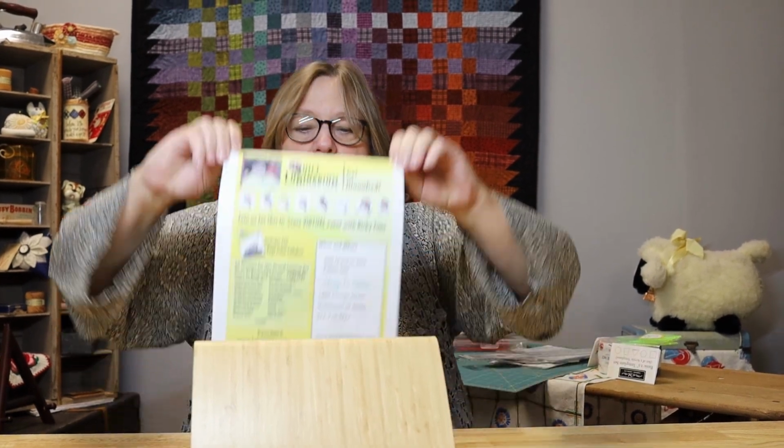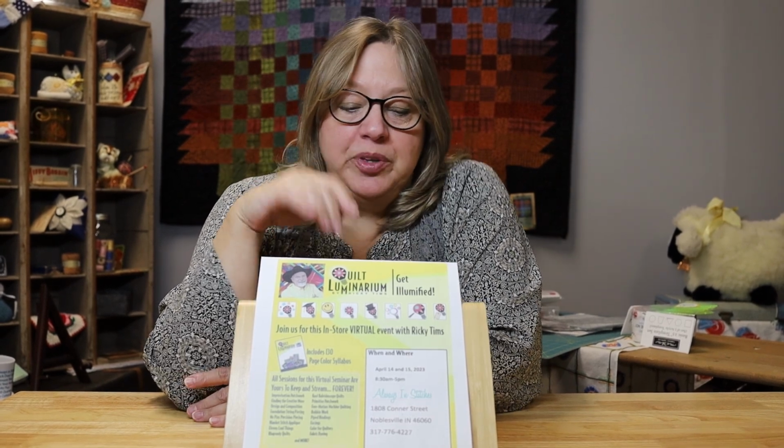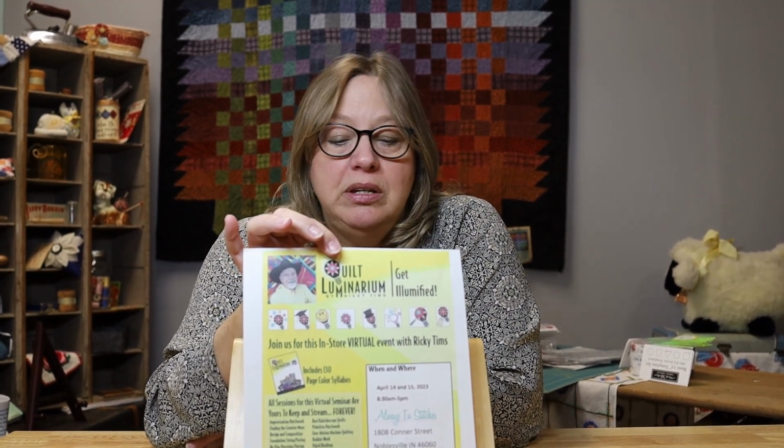And then the other thing I want to talk about is this. So, oops, let me fold that part over so maybe it'll stand up a little better. So there you go. So this is coming, and this is so cool. Those of you who know Ricky Timms, if you've ever met Ricky Timms, he is another quilting legend, kind of like Marty Michelle or any of those people that have been around forever. Ricky is extremely creative, extremely talented, and he is coming via Zoom virtual seminar, streaming to our shop April 14th and 15th.